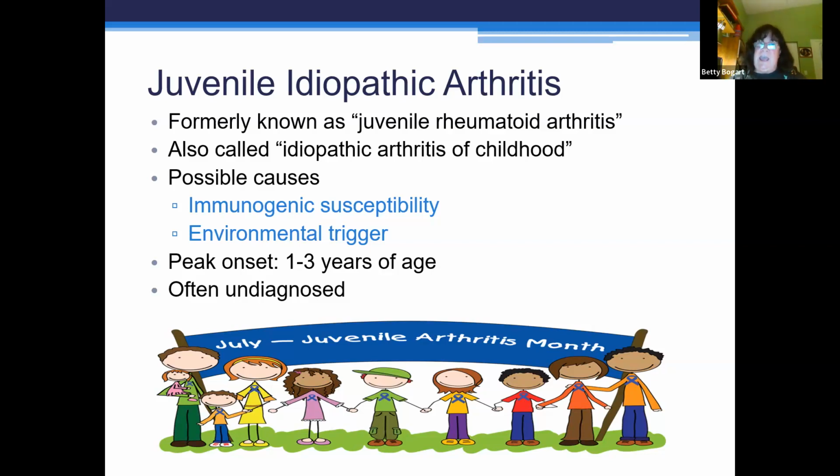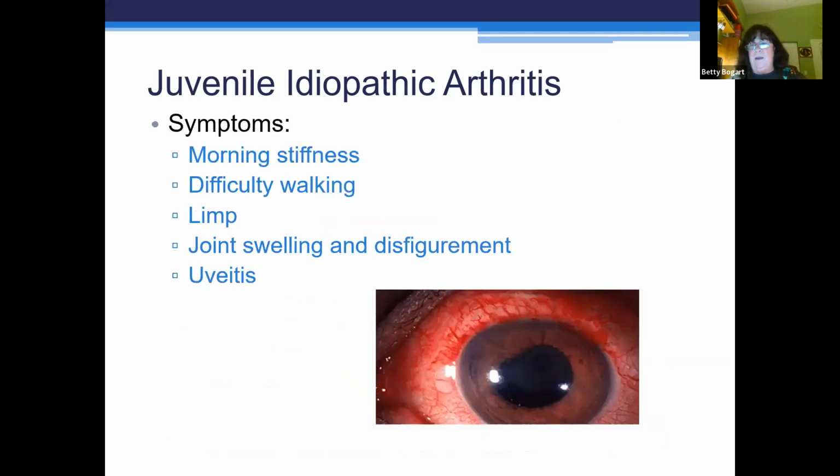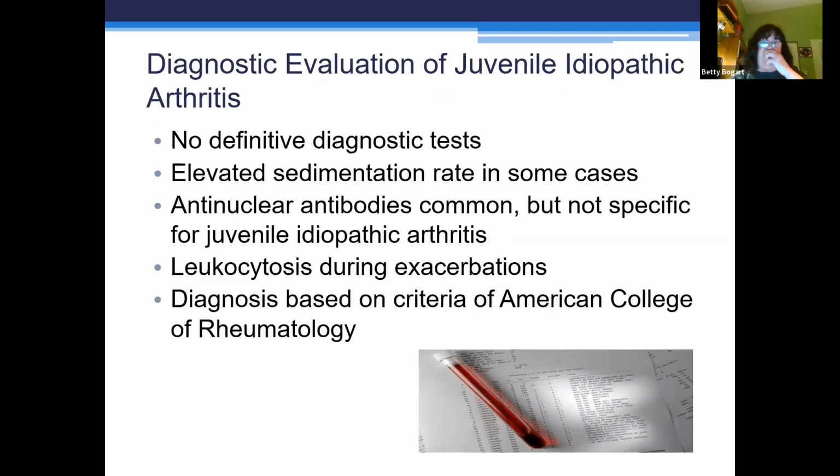Anyway, JIA, what we usually see, and we'll see it in young kids, ages 1 to 3. And what they usually come in with is they wake up in the morning and they're stiff and they hurt. And then you have to place your feet just so, because you hurt your knees, your ankles, your toes. So it's a difficulty walking. And especially if it's in your knees, you're going to be limping. And that's not normal for kids. Now, maybe you see joint swelling, maybe you do not. Usually that's longer term, but maybe in an older kid, you'd see it. But then also uveitis, which, if we don't treat it, could go to blindness. So we need to do ophthalmology checks on that.